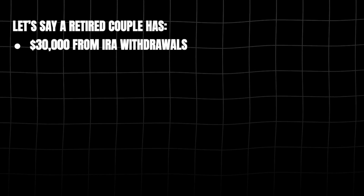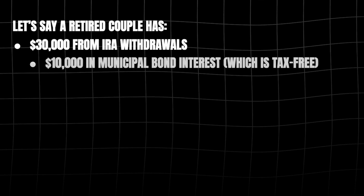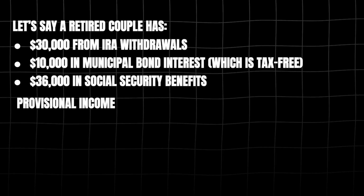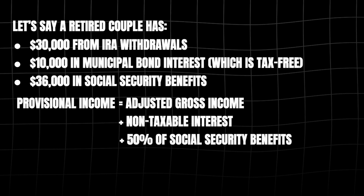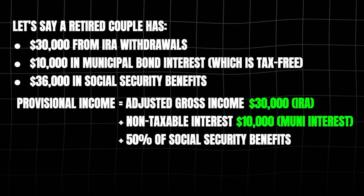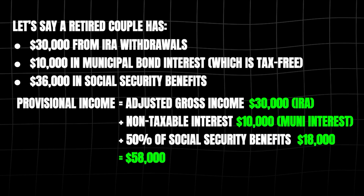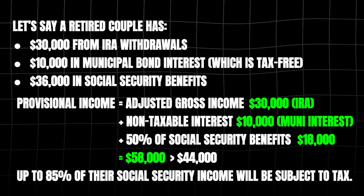Now, let's say a retired couple has $30,000 from IRA withdrawals, which is basically withdrawals from their 401k, $10,000 in municipal bond interest, which is basically tax-free, and $36,000 in Social Security benefits. Let's calculate their provisional income using the formula of adjusted gross income plus non-taxable interest plus 50% of Social Security benefits. So, $30,000 IRA plus $10,000 of muni interest plus 50% of Social Security benefits, which is $18,000, which gives you $58,000 in provisional income. This puts them well above the $44,000 threshold, so up to 85% of the Social Security income will be subject to tax.